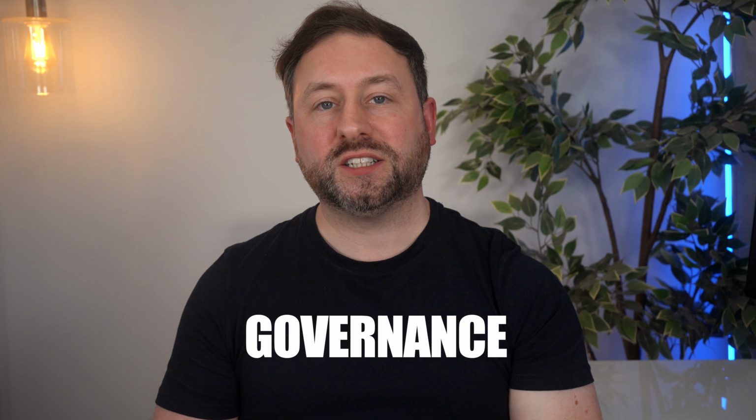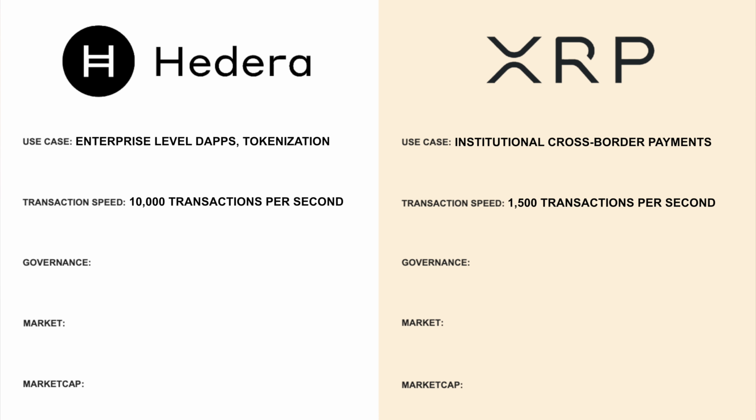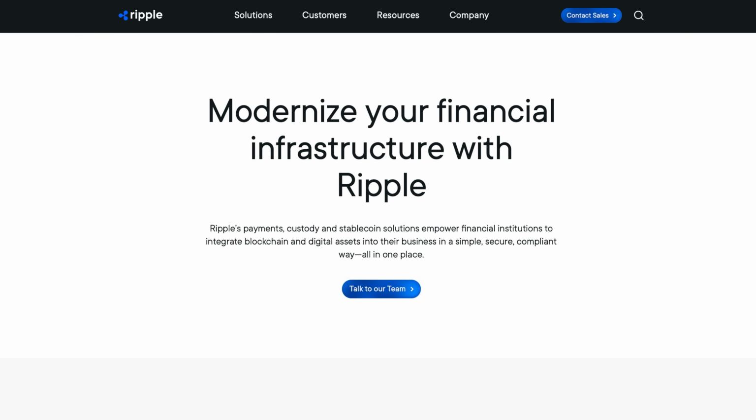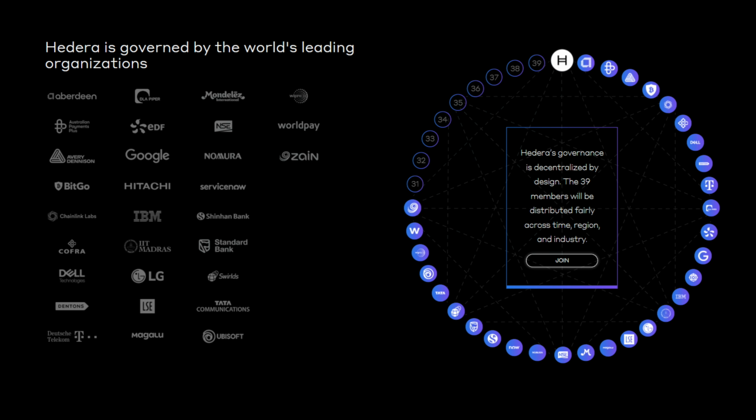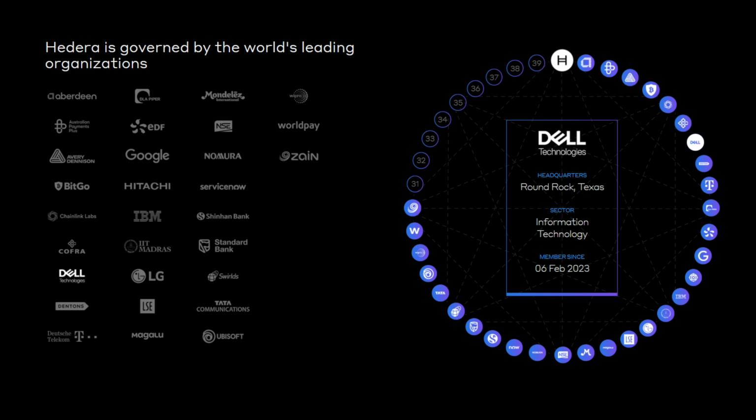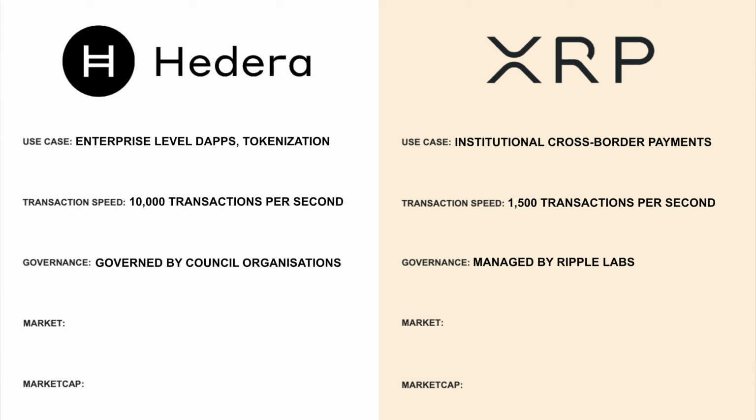Governance is an important factor to consider in crypto, as in the case of both HBAR and XRP, they are both centralized, meaning controlled by insiders compared to, say, Ethereum. XRP is managed by Ripple Labs, the company behind XRP, and HBAR is governed by global organizations that include Google, IBM, and Dell. In terms of market presence, HBAR is a lot smaller than XRP, with greater potential growth.